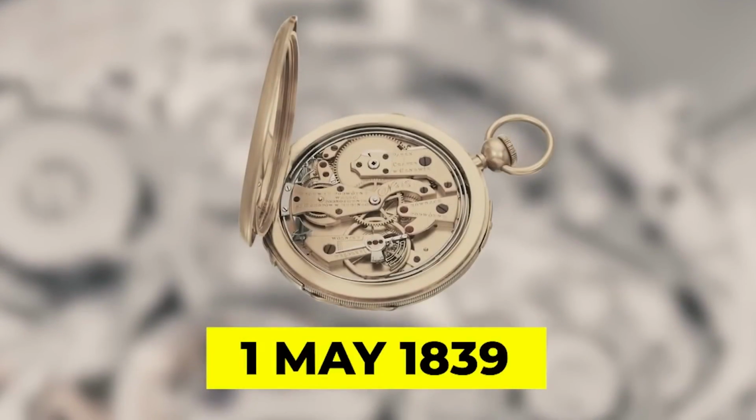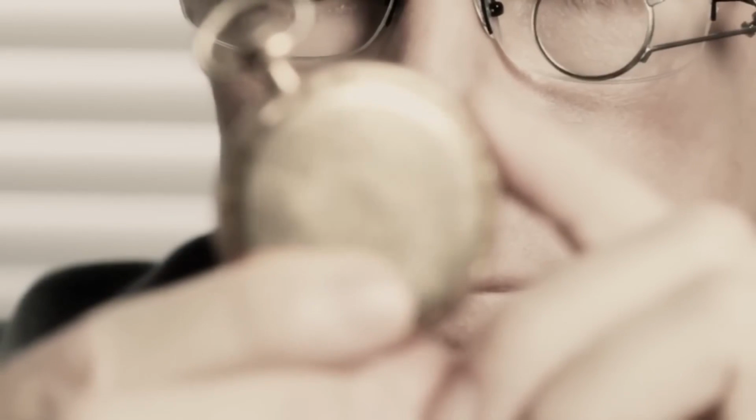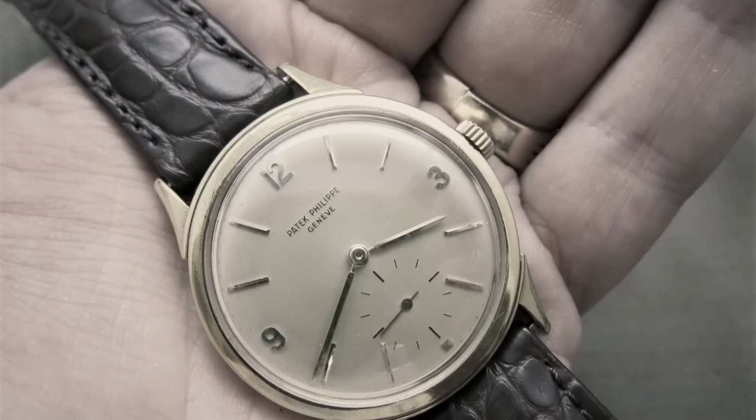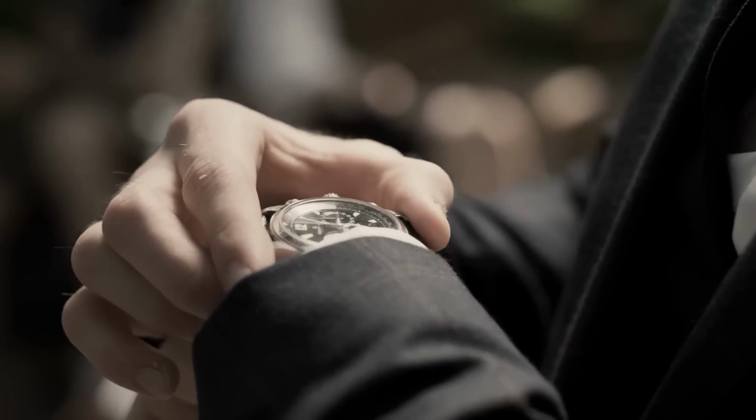Patek Philippe was founded in 1839. So, although it's not the oldest brand, which belongs to Blancpain, which was founded almost a century earlier, it is certainly one of the seniors in the watchmaking world. It has over 70 patents under its belt, 20 of which are considered totally groundbreaking. The first self-winding mechanism, the first perpetual calendar wristwatch, the first world timer, the first split-second chronograph, and the first wristwatch full stop. They are at the top of their game, and you don't become one of the holy trinity of horological brands without good reason.